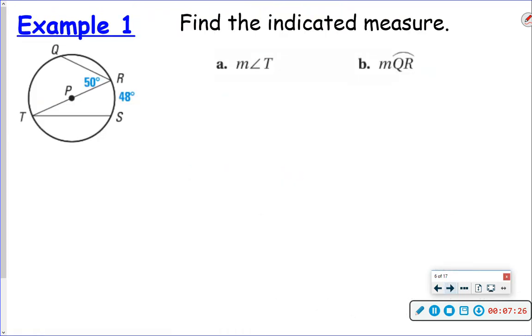All right, let's do it. Find the indicated measure. I'll give you a second to flip it. So remember, we're either halving or doubling. That's the big math calculation of the day, my friends. So they want angle T. So I'm going to highlight it in red, angle T. So that's what we're trying to find. So you know the intercepted arc is 48. Common sense, look at your picture, the angle should be smaller. So we're going to half it. Half of 48, 24. That's too easy.